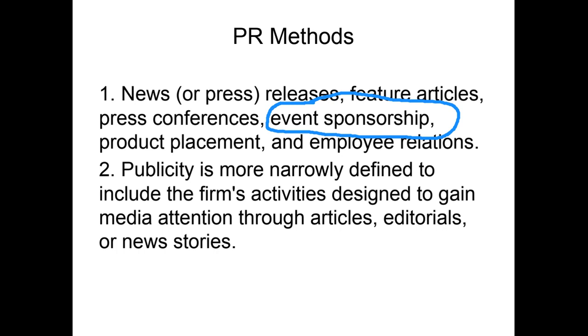Again, that is PR. It's PR marketing. That's who is in charge of the event and making sure that everything goes well, again, along with the legal team.